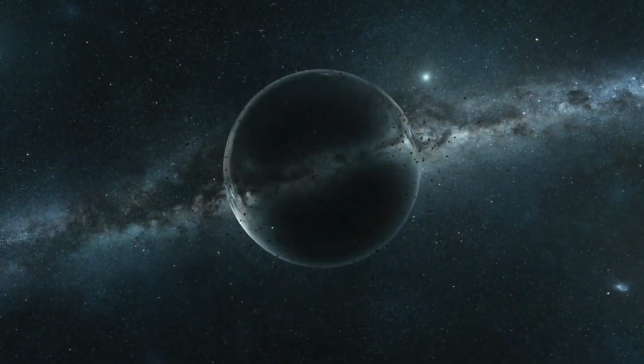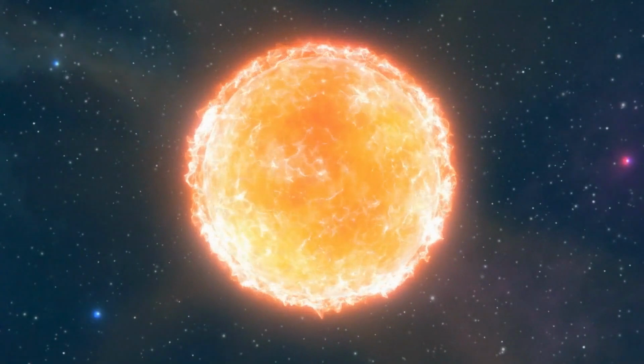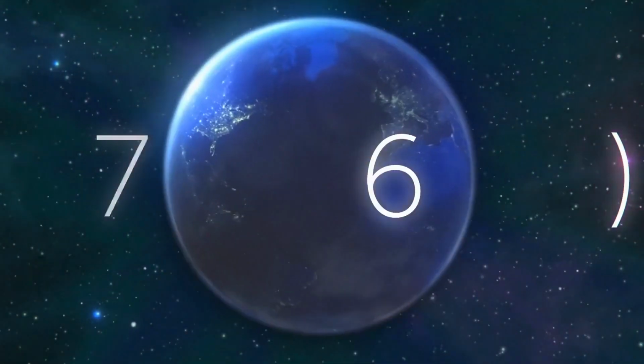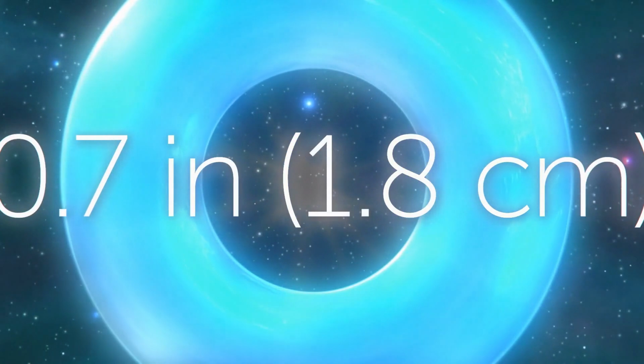Any object can become a black hole if it's compressed to a certain size. For example, the Sun can become one if it's shrunk to a width of 3.7 miles. And even the Earth, if you squeeze it to a width of 0.7 inches, becomes a black hole.